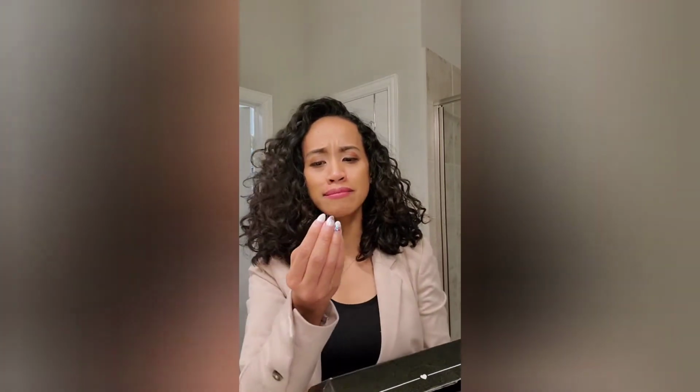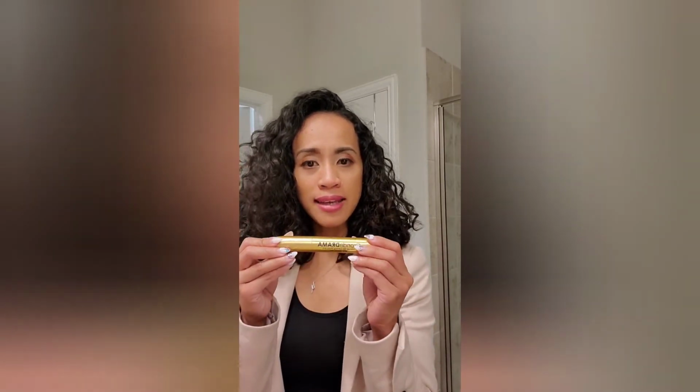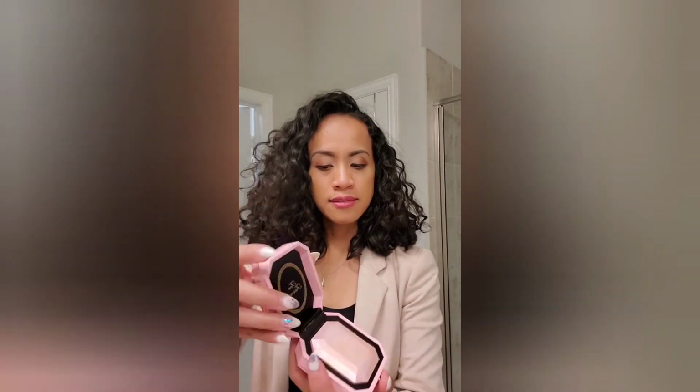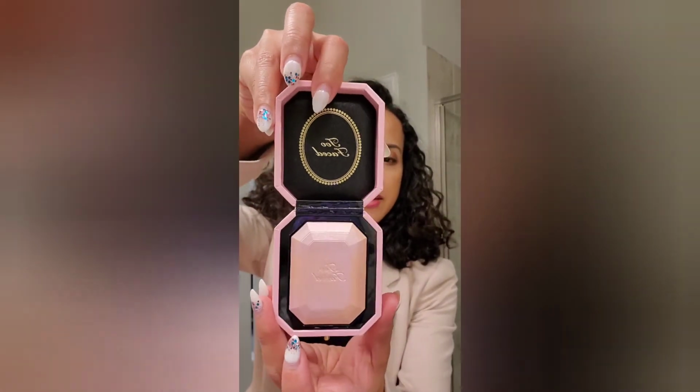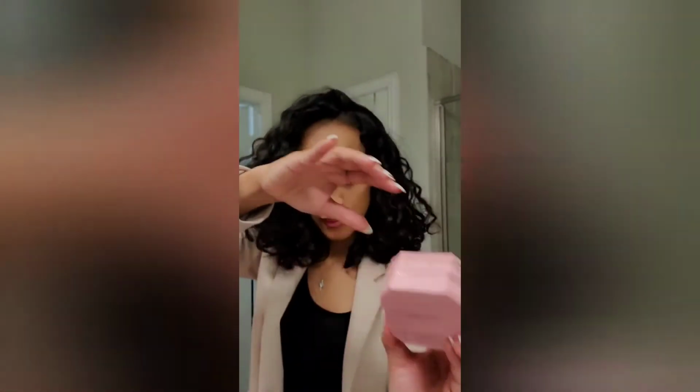Oh, I think I just got a paper cut. Anyway, these are the products. It comes with the Grande Drama mascara, Too Faced highlighter. This highlighter is so pretty. It's called the Fancy Pink Diamond. And it comes with a 12 colors palette from Ace Beauty called Scarlet Tusk.